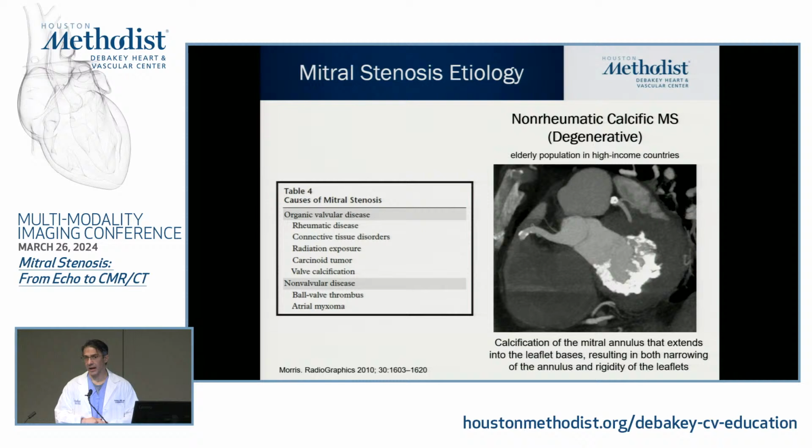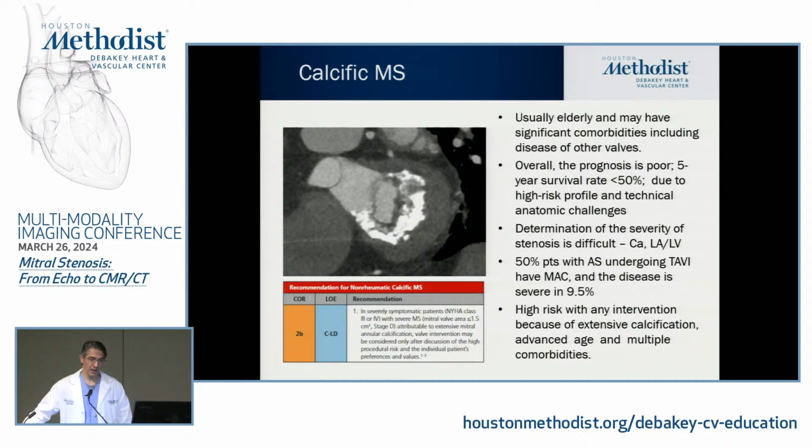And this is just an example of probably many CTs you've seen like this. Calcific MS, Bindu also hit a lot of this. It, again, is a disease mostly of the elderly. They have a lot of concomitant comorbidities, including diseases of the other valves. Overall, a very poor prognosis if you have it, with a 5-year survival of less than 50%. And that is because these patients have a lot of co-existent comorbidities. And if you were trying to fix something like this, it's technically very challenging.